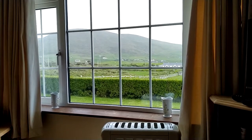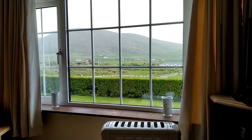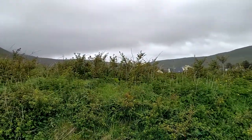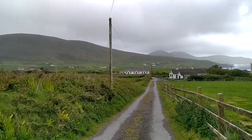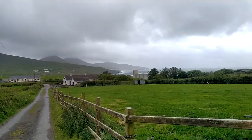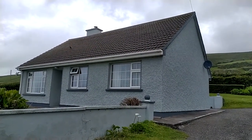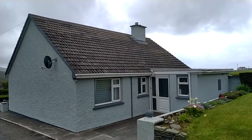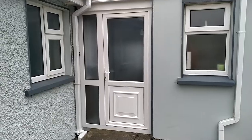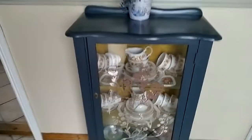So what we'll do, we'll go outside. I'll give you a quick pan around. Now, because it's quite windy, you probably won't be able to hear me over the wind noise, so I'll not do a narration outside. And then we'll come back in for a tour of the cottage. Ooh, fresh out there.